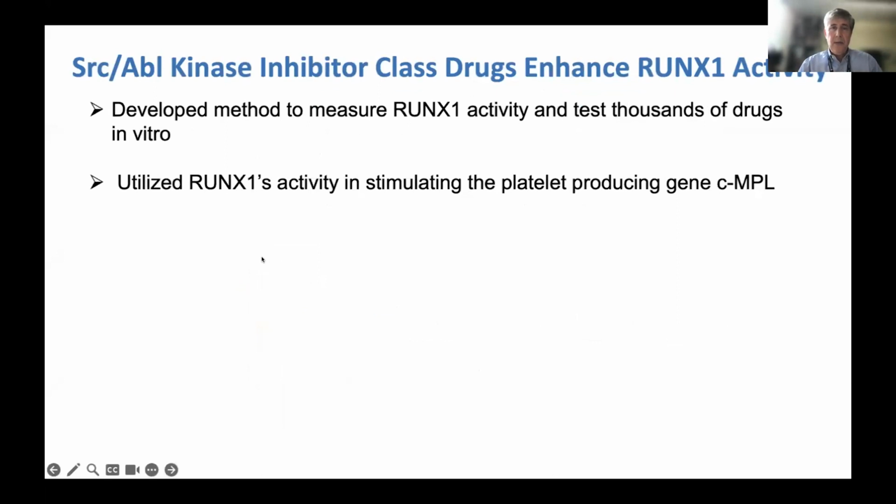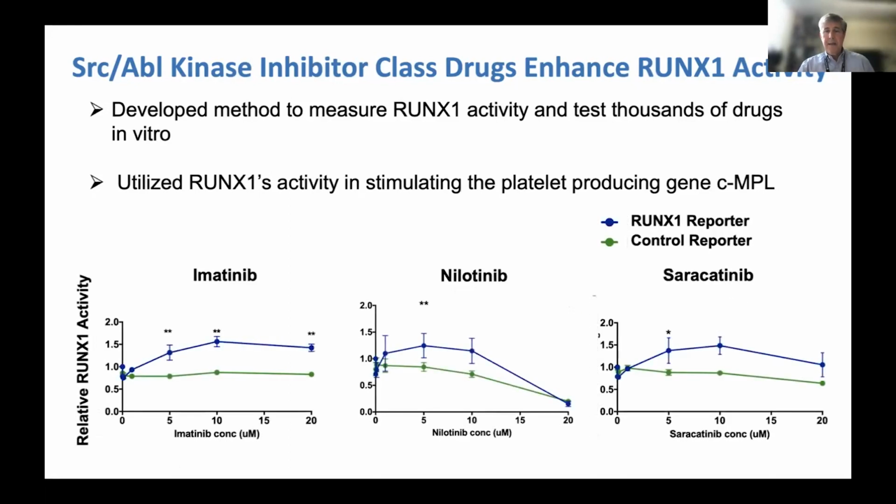So early on, with support from the RRP, we developed a method to measure RUNX1 activity in a way that we could test thousands of drugs at the same time using some robotic platforms at a screening facility at Harvard Medical School. RUNX1 is a transcription factor, so that's a protein that works by turning on and turning off other genes in the genome. For this particular assay, we studied one gene that RUNX1 normally regulates called c-MPL, that's very important for making megakaryocytes and platelets. And what was very striking when we screened over 1,000 drugs is that quite a few of the drugs scoring as hits were all inhibiting this very same enzyme or pathway.